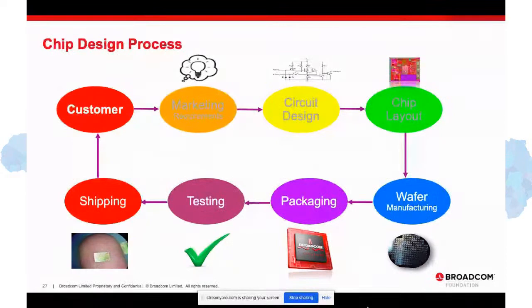And this whole process from customer right the way around to shipping will take about 2 years normally. It's really quite a long process to be able to get something from somebody's idea to having a chip sample in their hands.